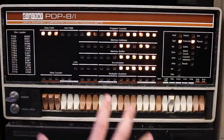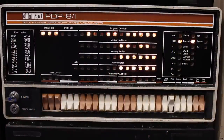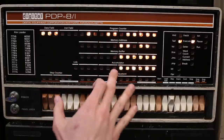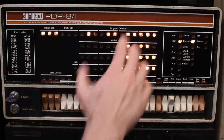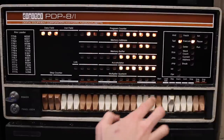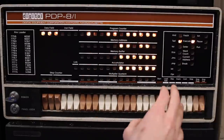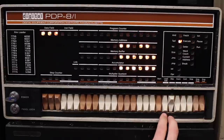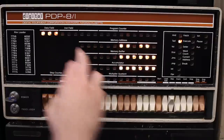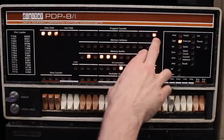All right, I'm still just barely learning my way through this because I've never used a PDP 8 before. But I think I figured out how to put some data into a location. But right now we're at kind of a random place in the program counter. So we want to get it back to 000 here. So we'll just go ahead and hit load address here. That put our program at 000. Let's examine that. Now it does kick us up to 01.